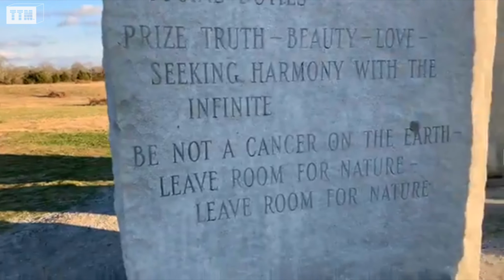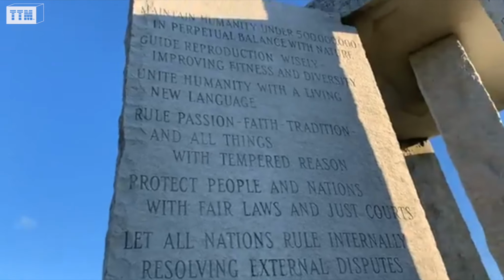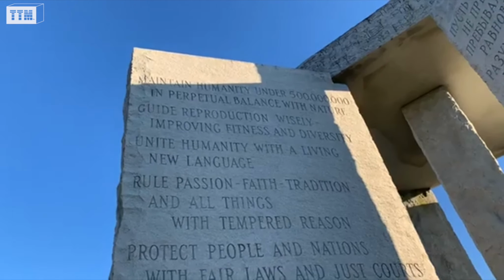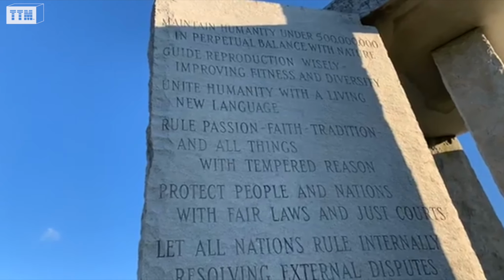Now, all these other tenets, let's look at these other ones. So we just talked about the population control. That's the first line. And then guide reproduction wisely. So if people want to talk about Margaret Sanger, Planned Parenthood, and the history of all that type of stuff, that's what makes me think of that when I see the second line: guide reproduction wisely, improving fitness and diversity.